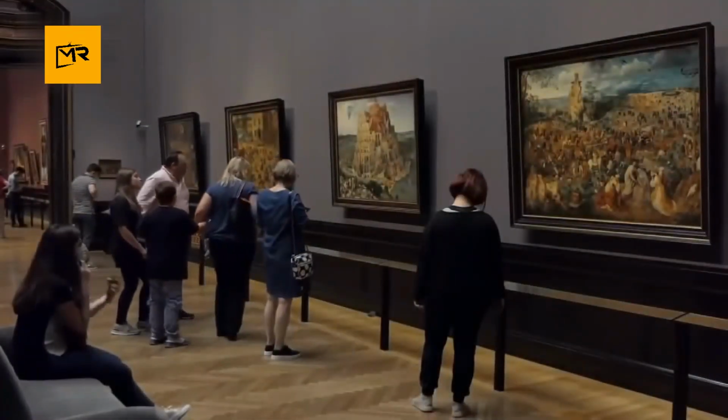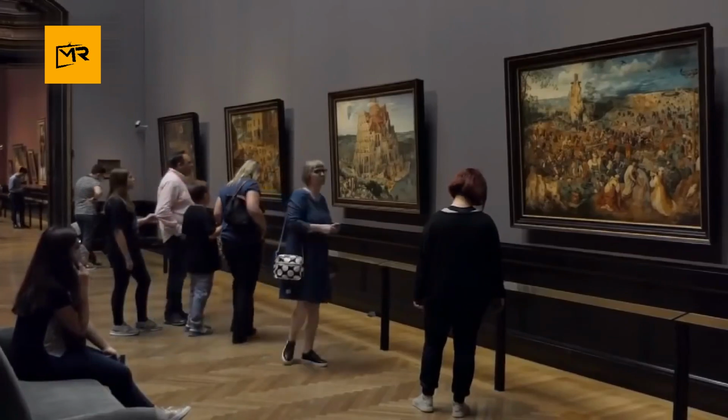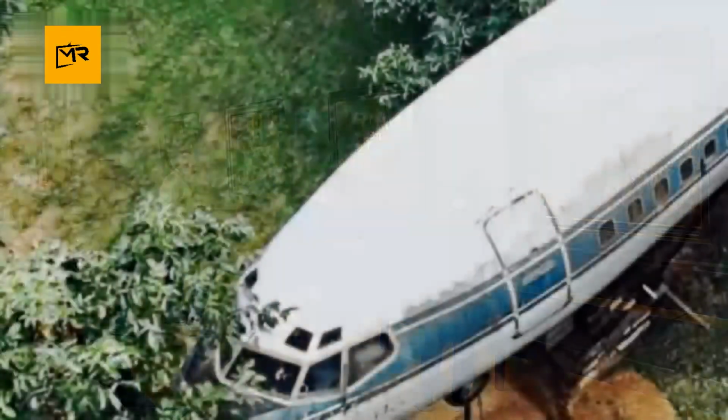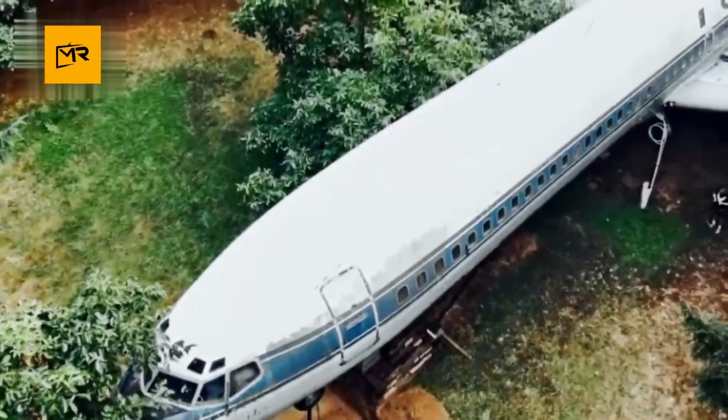You'd expect the object to be in a museum, not hidden away in a forest. Those bewildered adventurers who are lucky enough to see it find themselves asking a million questions. Did it crash out here? Or had it been placed here for a reason? And just what was an old Boeing 727 doing out here anyway?